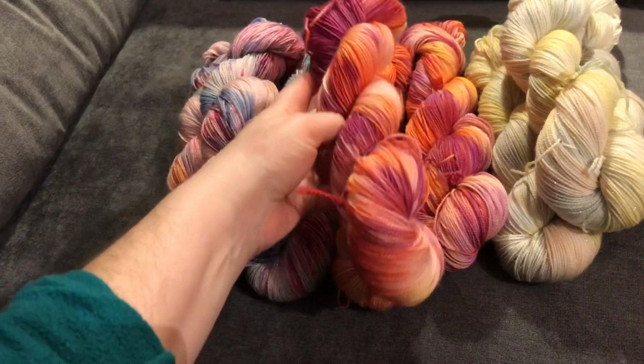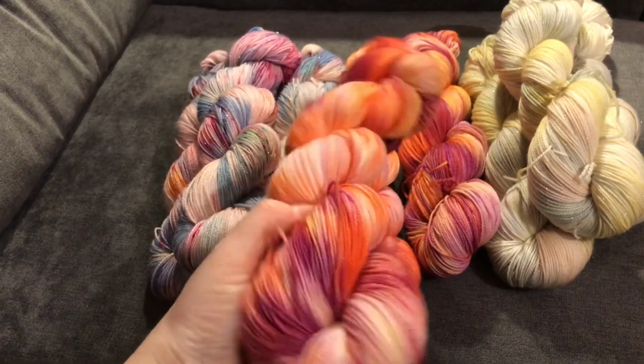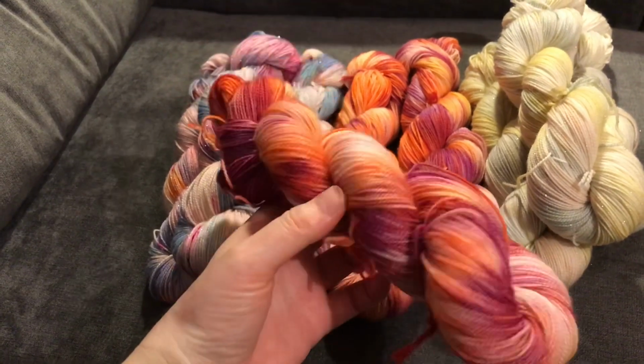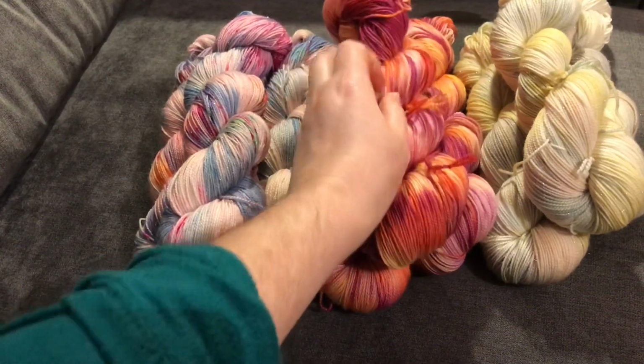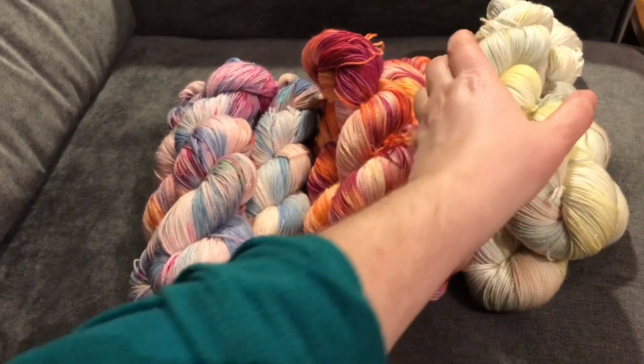And this one, this is the classic sock, and this one is called Sangria, and it's very sangria colours, oranges and goldens with this lovely wine red over the top of it. I think that will make gorgeous socks or shawl or, well, anything really.